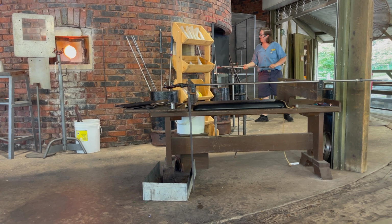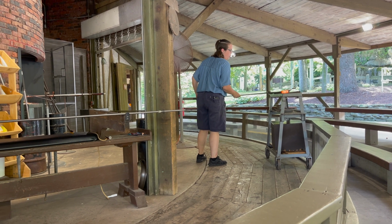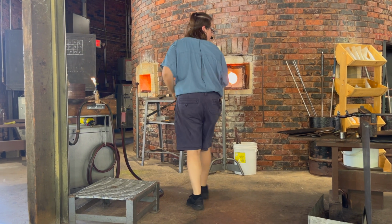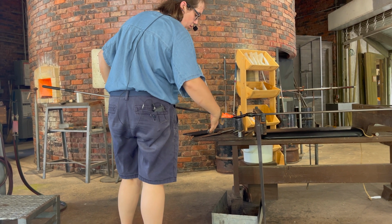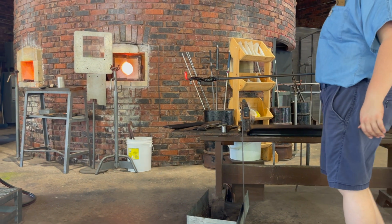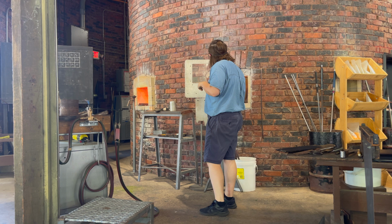I'm adding a larger dab of glass this time, so I'm gathering some more. We added a little green to the head, so I wanted to melt that all in. All right, so we have our turtle. That is amazing. Thank you guys. Now we just have to shape up the little nose and add 2 little eyes.